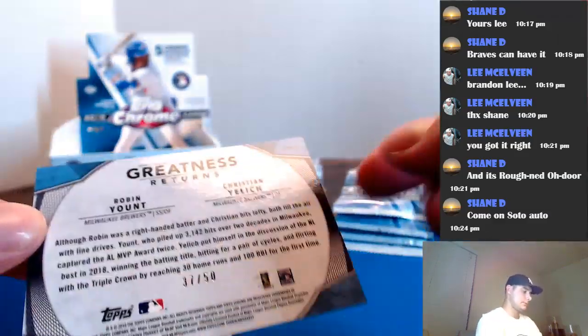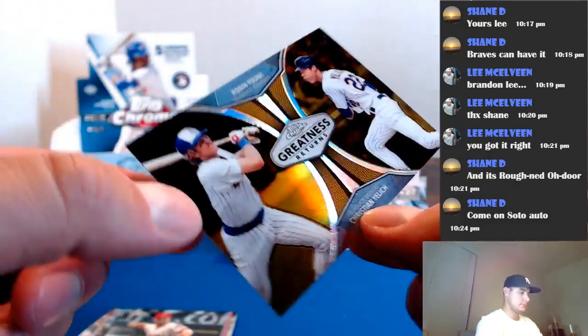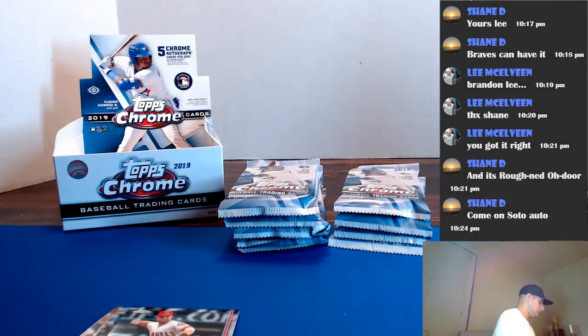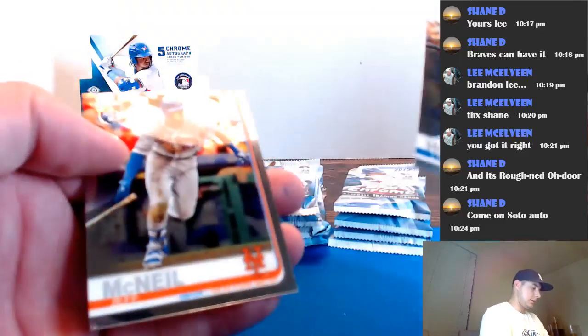Should be out of 50. Yep. 37 out of 50. It's a nice hit. Nice looking card. And yeah, Yelich and Bellinger are just going toe to toe with each other, man, this year. It's crazy. Cozart, Yelich, Green, Hosmer, and McNeil.